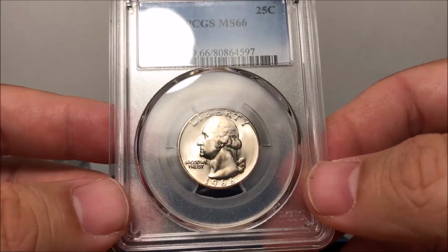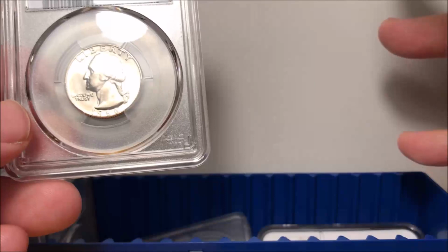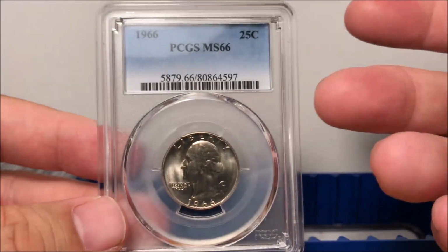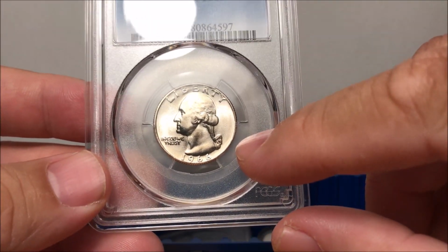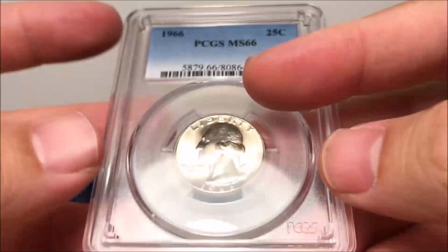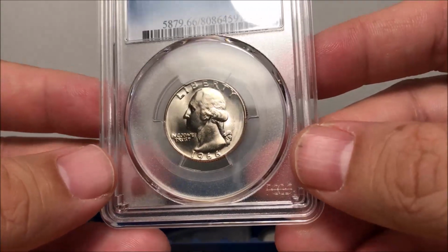They call them TrueViews, okay? And what you could do is you could pull up a 66 quarter and you could actually blow it up to the size of your screen to take a closer look at what makes it a 66 or a 67. And from what I can gather, under 30 times magnification for this coin, this one is as good as a 67, if not higher. This is a business strike, by the way.